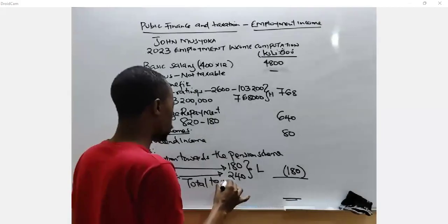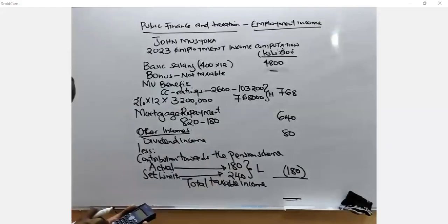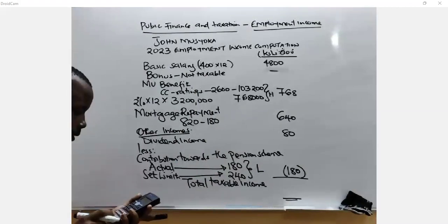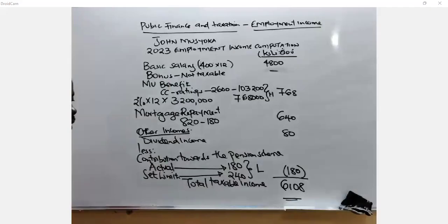The total taxable income will be how much? This is what you have been required. The total taxable income for Musyoka is how much? So you take 4,800, plus 768, plus 640, plus 80, minus 180. Here you are getting something closer to 6108.